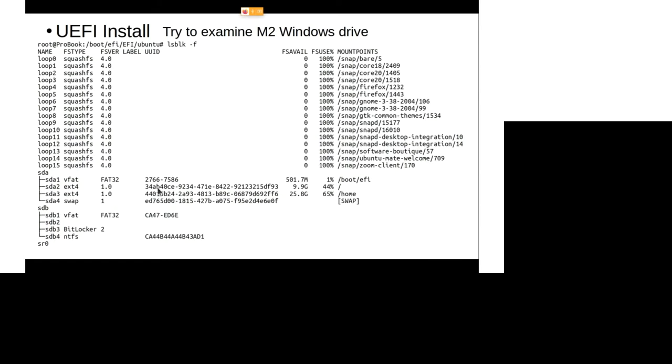And this is looking at the disk. This would be what all this stuff here is, what the USB stick looks like, I think. Look at all this stuff. So that's looking from the USB stick. And then this one here is the Windows disk. This one, NTFS, SDB is the Windows disk, and SDA is the Ubuntu with my EFI, my home, and my root partition. Okay.